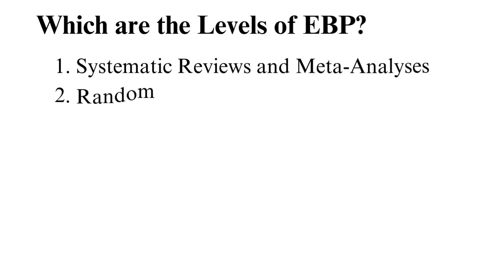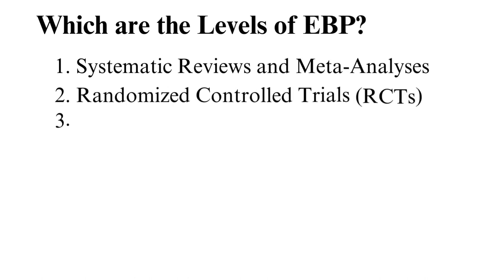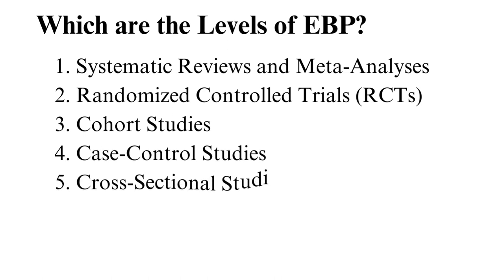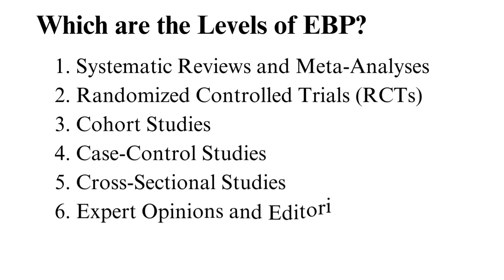Which are the levels of EBP? Different ways are used to test the quality and relevance of the research studies. These levels will help the medical professional identify and use the relevant evidence in their clinical practice. The following are the levels of EBP from the highest to the lowest.